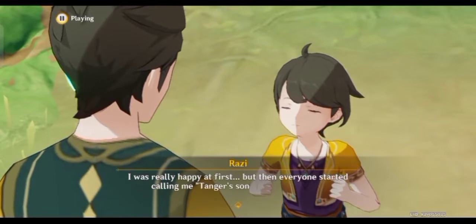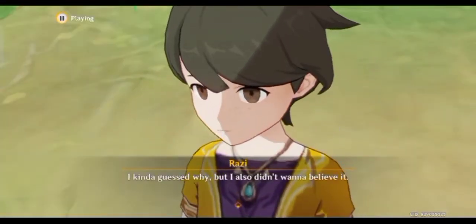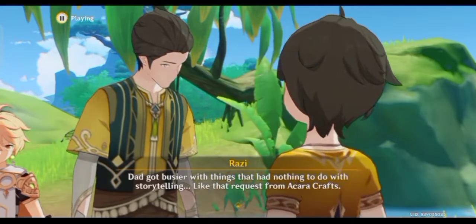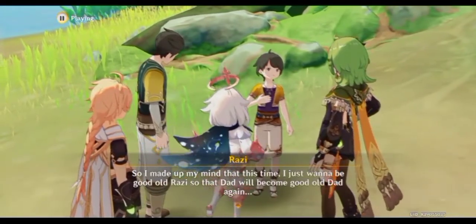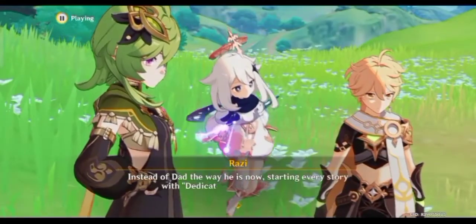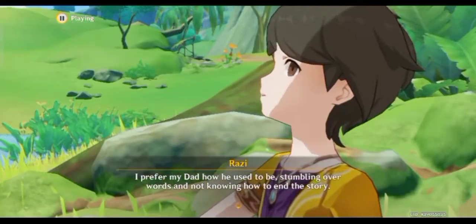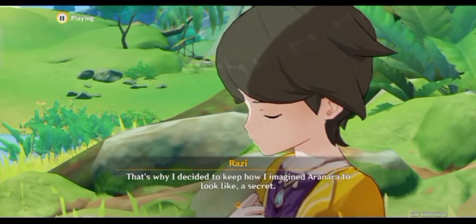I was really happy at first, but then everyone started calling me Tanja's son instead of Razi. I kind of guessed why, but I also didn't want to believe it. Dad got busier with things that had nothing to do with storytelling, like that request from Akara Crafts. So I made up my mind that this time, I just want to be good old Razi so that Dad will become good old Dad again. Instead of Dad the way he is now, starting every story with, "Dedicated to my dearest Razi." I prefer my dad how he used to be, stumbling over words and not knowing how to end the story. That's why I decided to keep how I imagine Aranara to look like a secret.